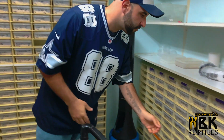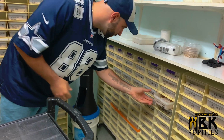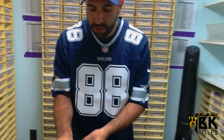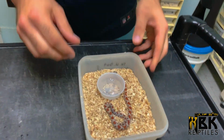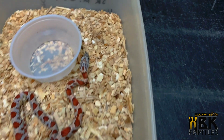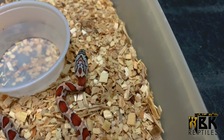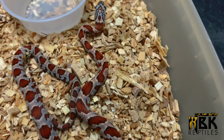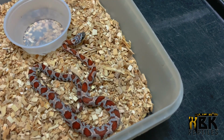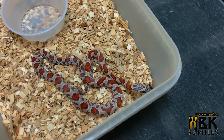So to start off, we're going to go right here. I have a sun-kissed, just a regular sun-kissed corn snake. So these guys, again, you can see the pattern on the head, really beautiful. Now, I'm not going to go through just the normal genes, the caramels, the normals. We've had a ton of normals. We had some hypos, but we're going to start from the sun-kissed gene and work our way up.